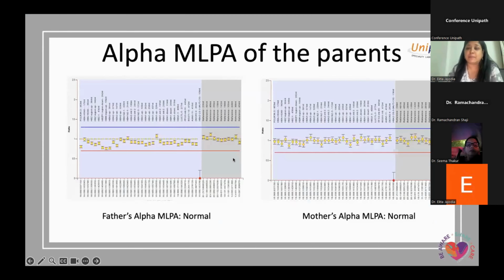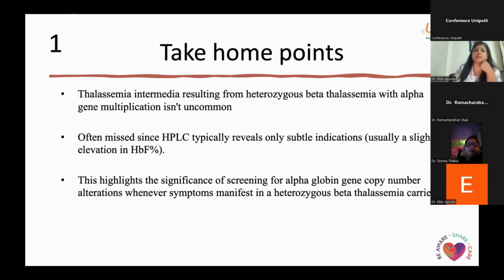Alpha MLPA of the parents was done, and as you can see, all the probes were in the ratio of 1, both in the mother and the father. So we concluded that there was no duplication in either of the parents. So now the final diagnosis was heterozygous beta thalassemia with segmental duplication of chromosome 16p, which was a de novo mutation and not inherited from either of the parents.